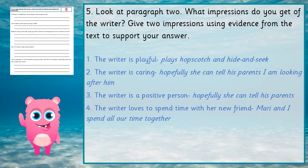Okay, so what impressions do you get of the writer? And you had to write 2 impressions, and then you had to use evidence from the text to support that. So I, first of all, have listed 4 here, so you could have had these. You may have had more, so if you're in class, get your teacher's assurance that, yes, that is a valid impression. And if at home, if you need to just check in with a teacher to see if your answer is correct, they'll give you feedback on that.